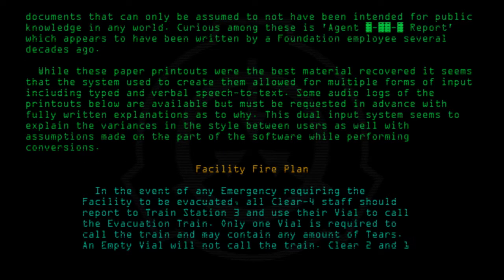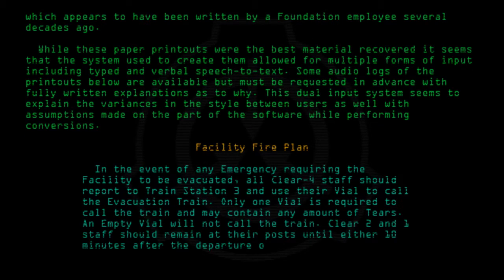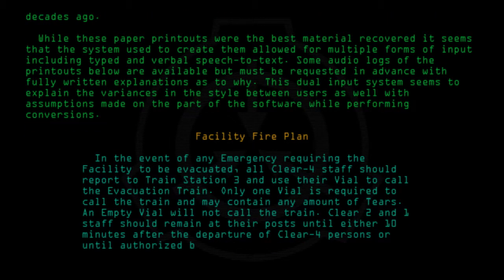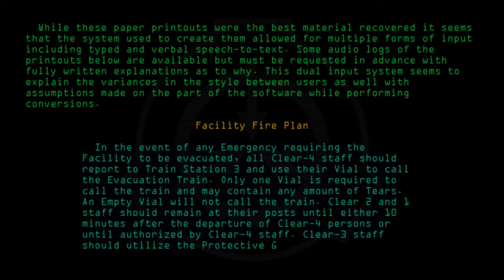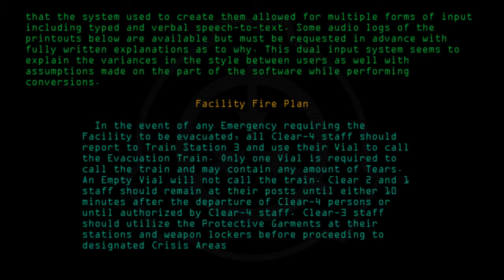Clear 2 and 1 staff should remain at their posts until either 10 minutes after the departure of Clear 4 persons or until authorized by Clear 4 staff. Clear 3 staff should utilize the protective garments at their stations and weapon lockers before proceeding to designated crisis areas as dictated by Clear 4 staff.